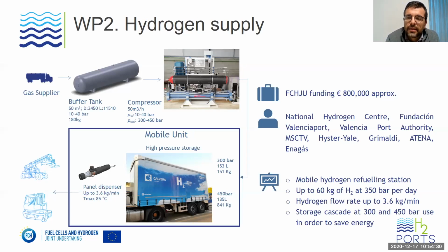The responsible of this pilot is the Centro Nacional del Hidrógeno in Spain, and several partners also participate, such as ourselves, the Ports Valencia, MSC TV, Heister, Grimaldi, and Negas. It is designed to be able to deliver up to 60 kilograms of hydrogen per day.